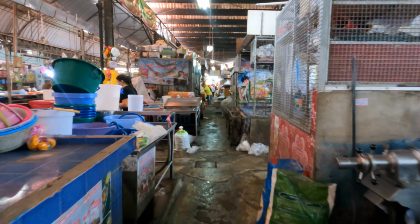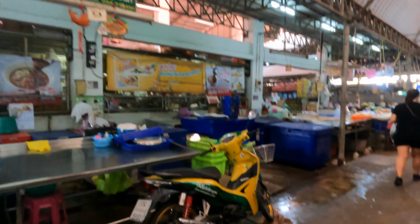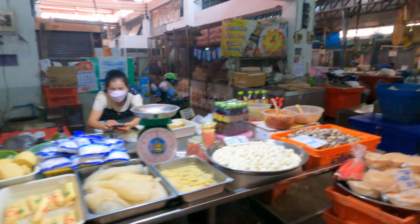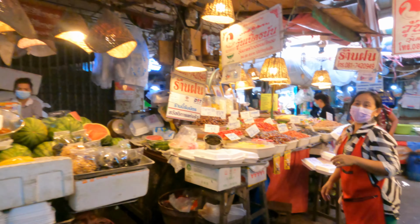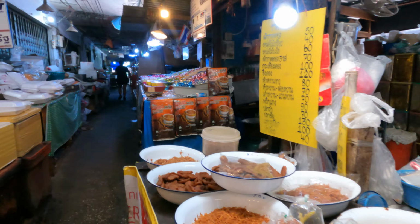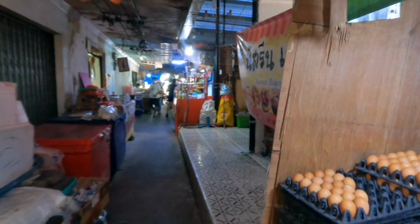A lot of stuff is closed. You have to get here early in the morning when they're really, really full on. As the afternoon rolls on, they close, and that's it. You get what you get. The ones who want to stay open longer, they do. Others, they pack it up. Those are little tiny pigeon eggs or quail eggs. Here they are boiled. All sorts of dried fruit. This is a really big, big market.